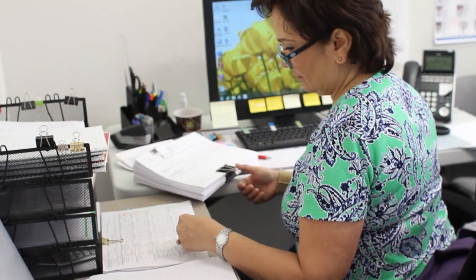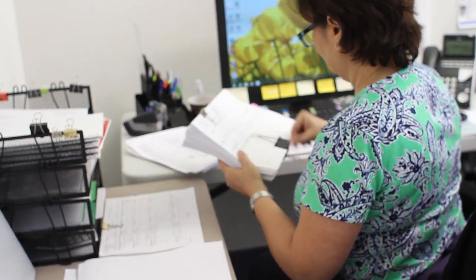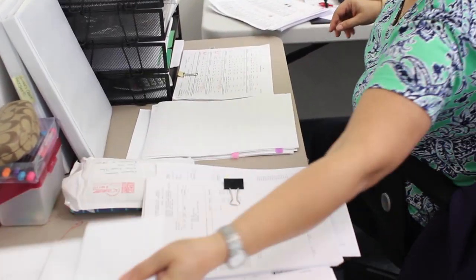Before Collaborate, we had Medisoft. That was another software which we were using for billing. But Collaborate is much easier. Actually, we can work from home. That's one thing we can do. With Medisoft, we could not. And also, it's much faster.